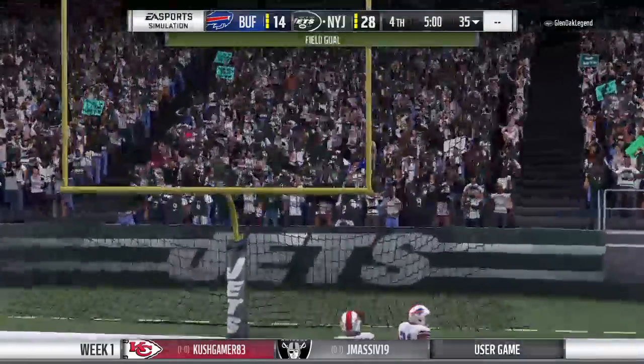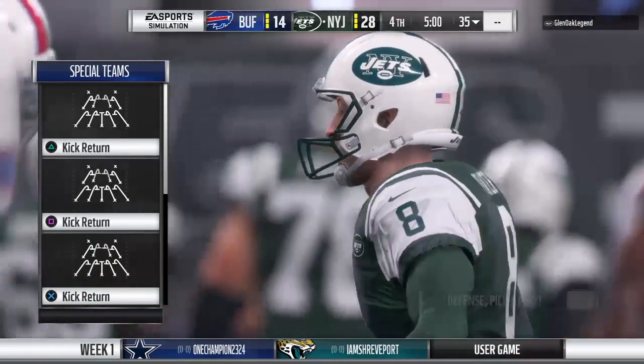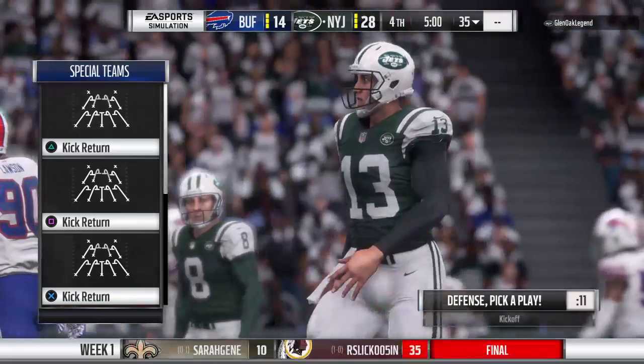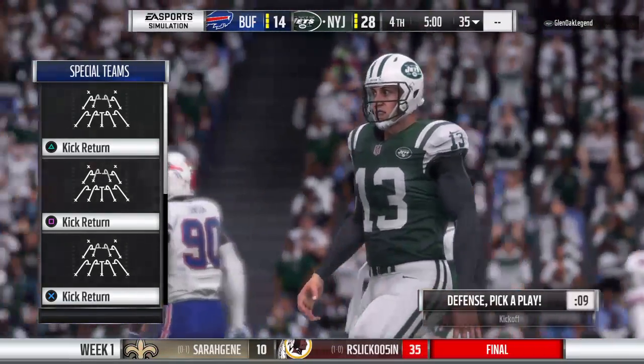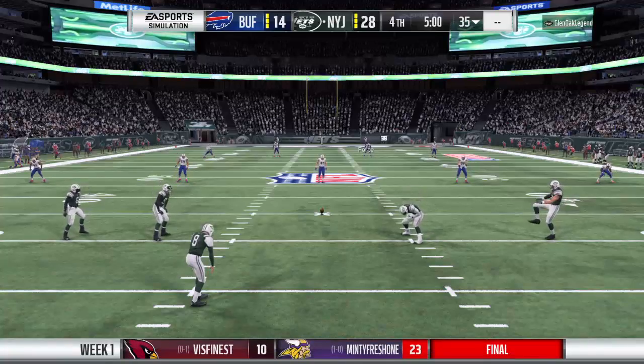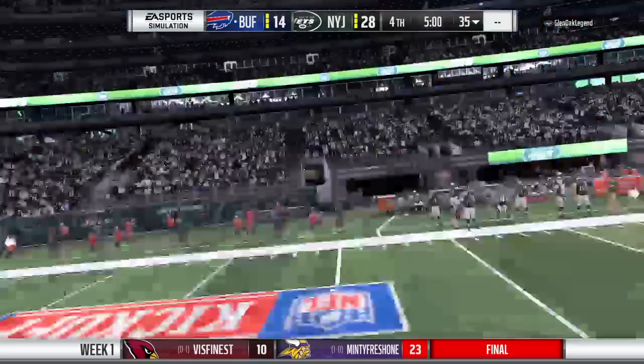And Prater's kick is on the money. It's good, and that will extend their lead even further. So they settle for just the 3 there, but clearly anything helps when you're trying to salt one away here in the 4th. Without a doubt, I think a touchdown would have been the final nail. But 3 does give them some breathing room and lets them build up a little cushion.